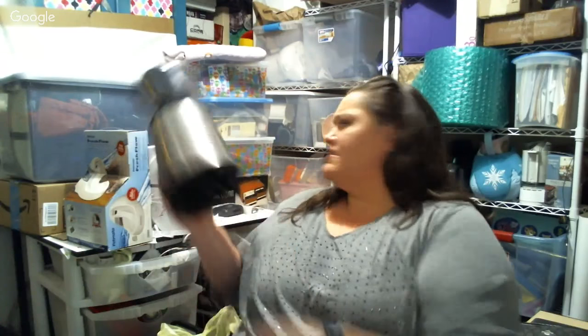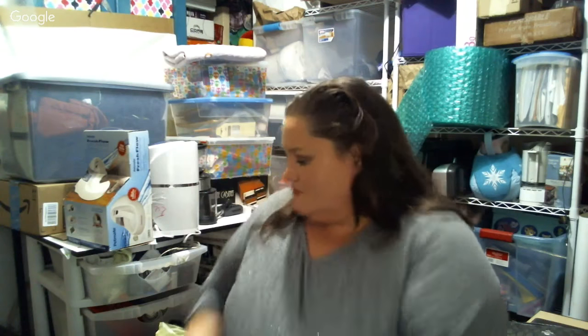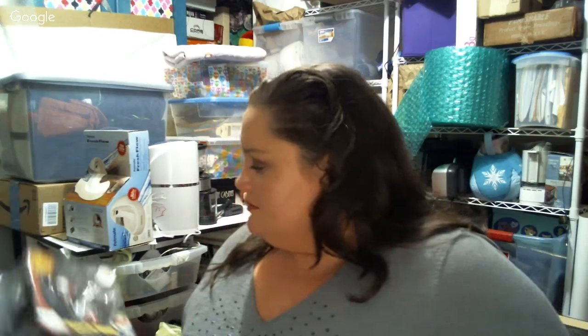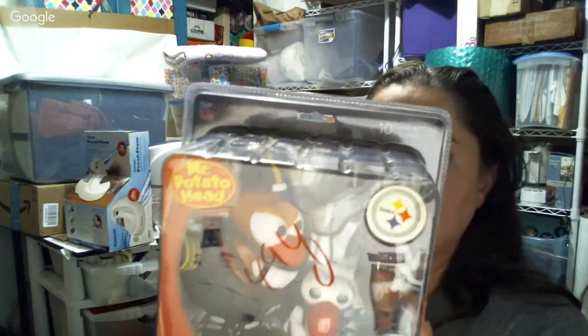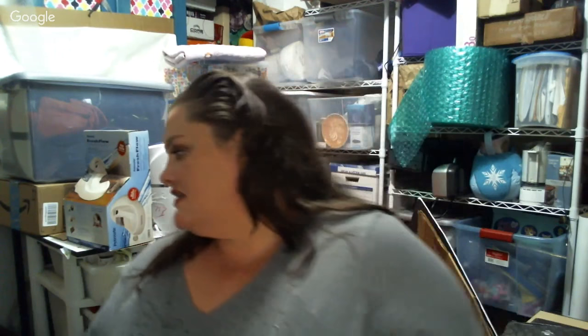Okay, next. And like I said, that was $6.56. I bought this Steelers Mr. Potato Head because he was new in the packaging. It was more than I wanted to pay. It was $4.94. They don't sell for very much on eBay, but I am in the process of sending in an Amazon shipment. It's going out like tomorrow or Wednesday. And on Amazon, they're $36.49.